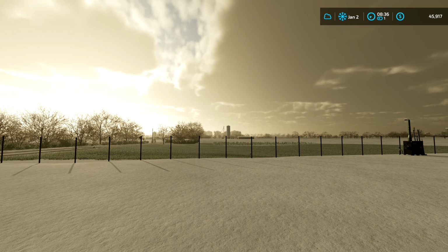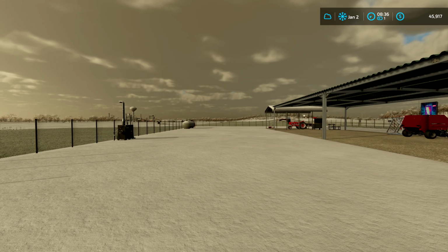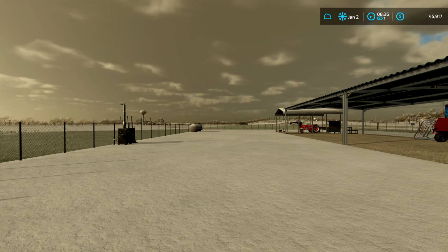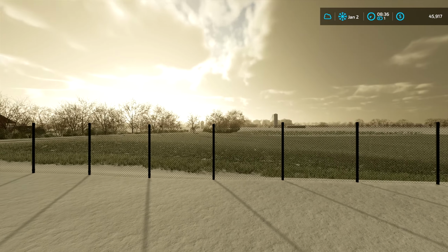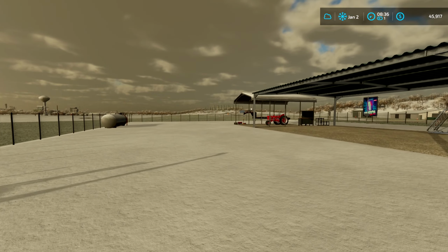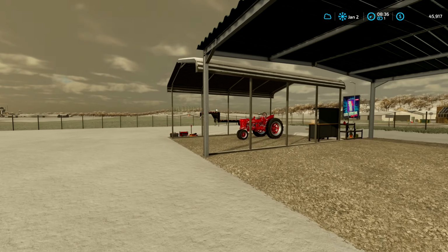We'll head over to the farmyard and grab the Massey with the snowblower, and we'll come in here and get it all cleared out. There's some better weather in the forecast for later today, so it should melt off okay, but just in case I want to get it cleared up anyway, so we'll just fire it into the field and it should melt off pretty quickly over there. So yeah, we'll head over and get that done real quick.